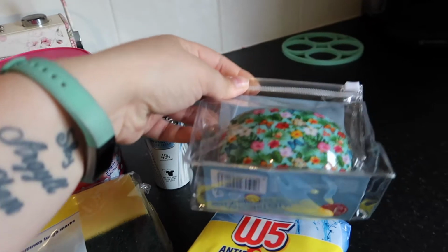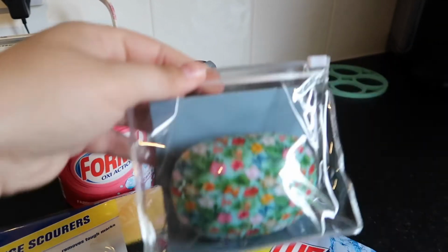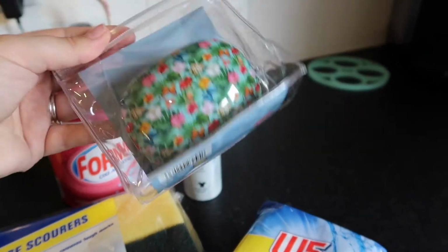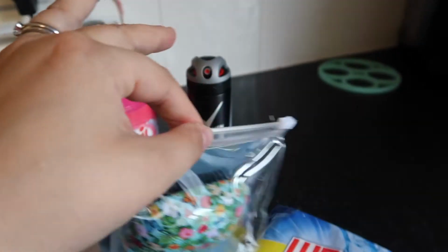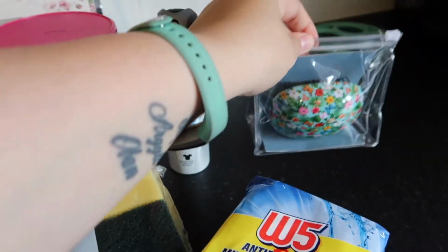And then Sky's seen this little brush. It's kind of like a Tangle Teezer style brush. I thought she could just keep it in her swimming bag, because her hair when she comes out is crazy. And they had lots of different styles, and this was only £1.29.